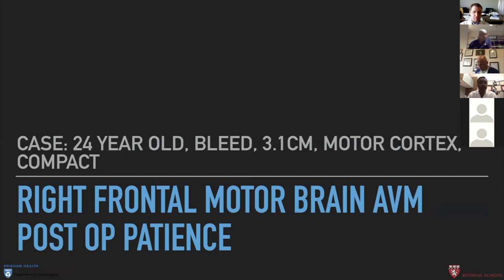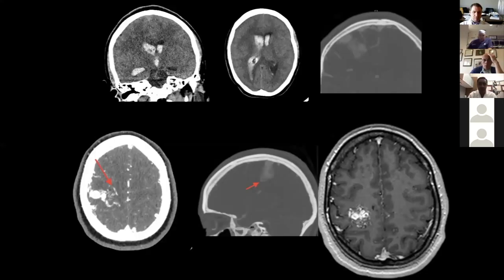Okay, the case is a 24-year-old who had bled with a 3.1 centimeter motor cortex compact AVM. So again, does she need surgery? Does she need treatment? First, she needs treatment. She's young. She has two kids. Natural history would suggest she will rupture again.